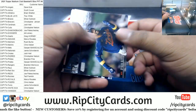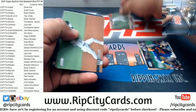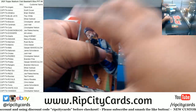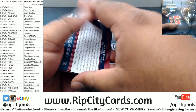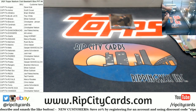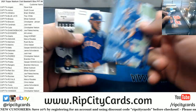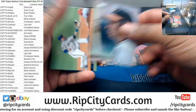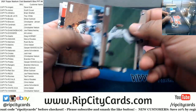Cards are a little sticky. Got a Reggie Schmidt, Yankees. A reprint for Nolan Ryan, Rangers. That's cool. Ian Happ red for the Cubs. Goal is to get this down under an hour.